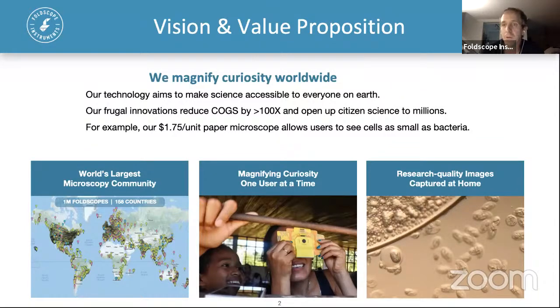So our vision and value proposition here. Our real value proposition is to magnify curiosity worldwide. We're really concerned about seeing that everyone gets a good science education and has tools for hands-on opportunities. And so we really want to make those tools, and science in general, accessible to everyone.